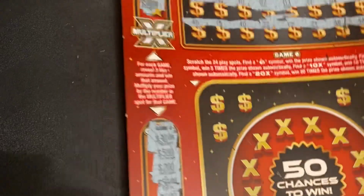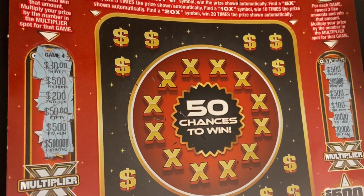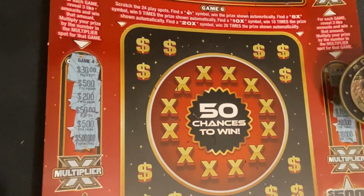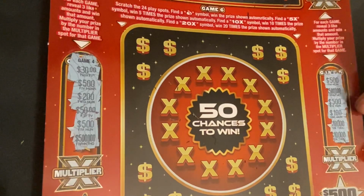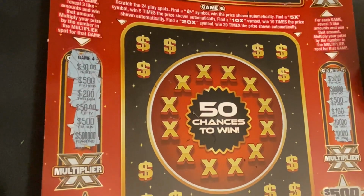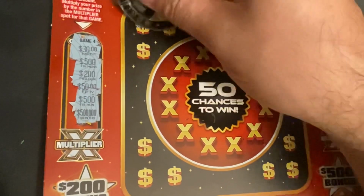All right. Game six. The rules are scratch the play area, the 24 spots. Find the money back symbol to win the prize automatically. Find the 5X symbol to win 5 times the prize shown. Find the 10X to win 10 times the prize shown. And the 20X to win 20 times the prize shown. Sorry, this is going to be a long session.